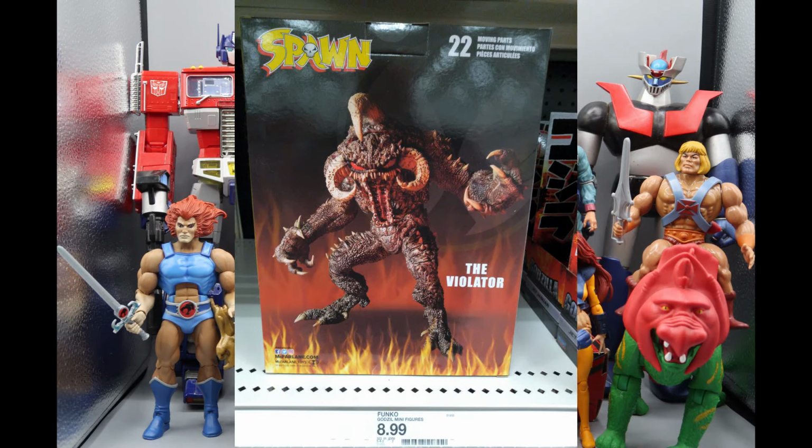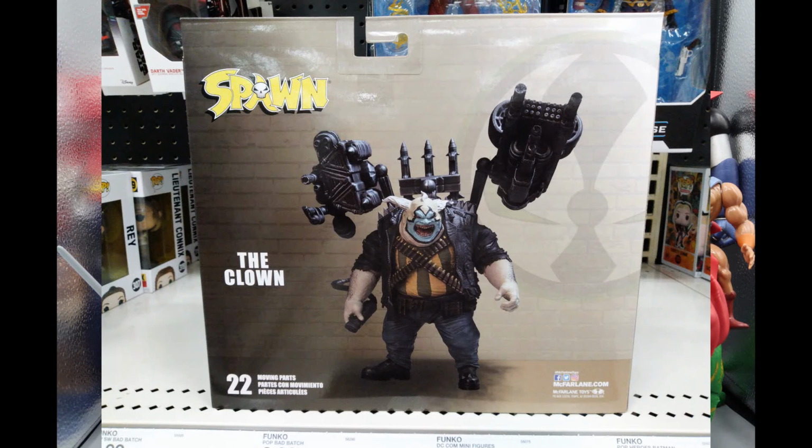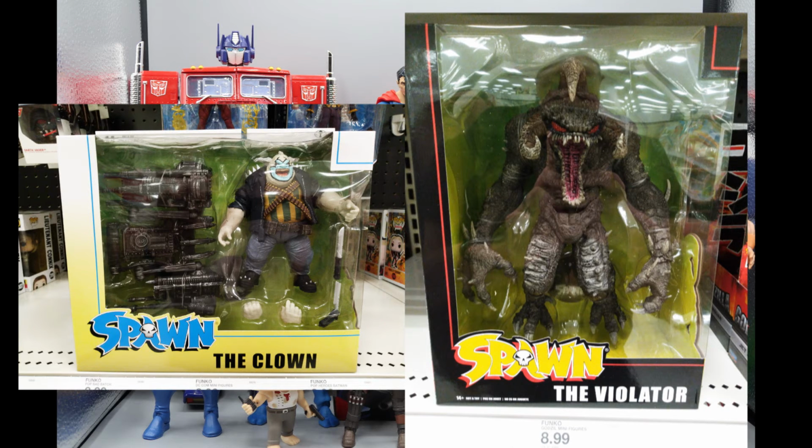On the back, you see a nice picture of him with some flame effects. The Violator, roar, 22 moving parts. So that's pretty cool. Also found the Clown with his big honking gun, so that was another cool find. You had a little bit of artwork there on the back. Not much, so the packaging isn't that great, but they're awesome figures, so I don't think you have to overcompensate with huge packaging art. The only reason I was interested in these two is because I am searching for that Gunslinger Spawn to come out, and I think it's a Target exclusive.